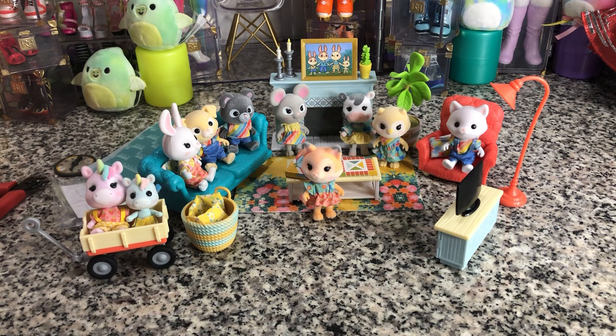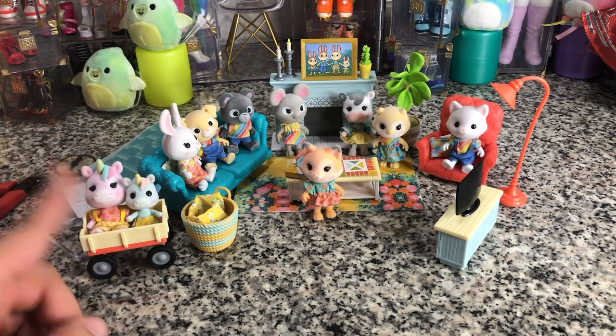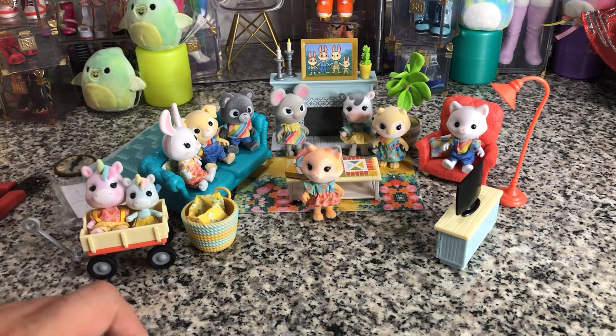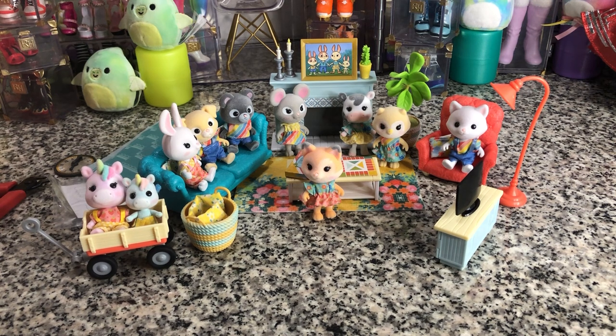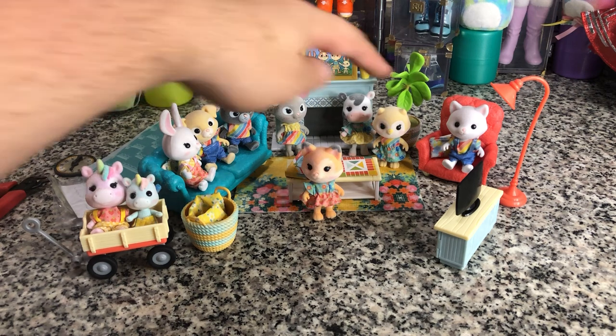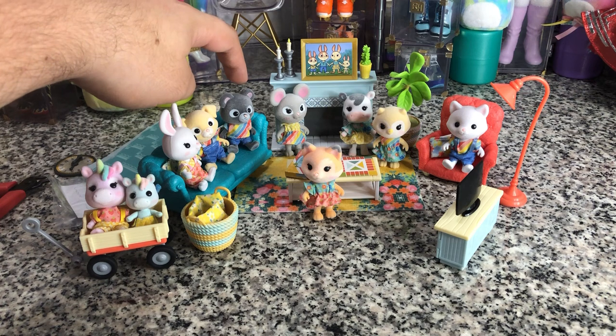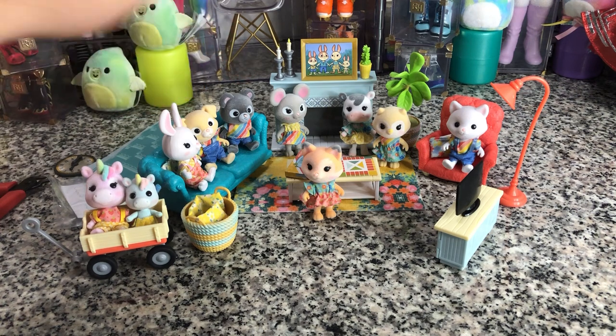So what I am kind of hoping for is that we do get a unicorn family, so I get some more unicorns to go with them. Because right now I think we've got the bunny family, a cat family, a bear family, and a dog family.